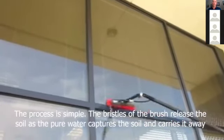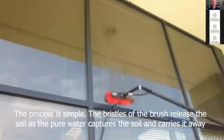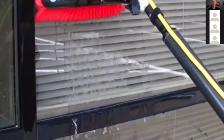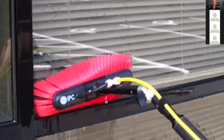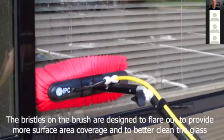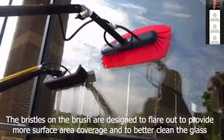You can see the water's coming out of that pole, water-fed pole, and that's just pure water. So we've removed all the impurities, the minerals. So it's not a pressure washer. It's just got enough to basically clean the window and remove all the residue and dirt from the window.